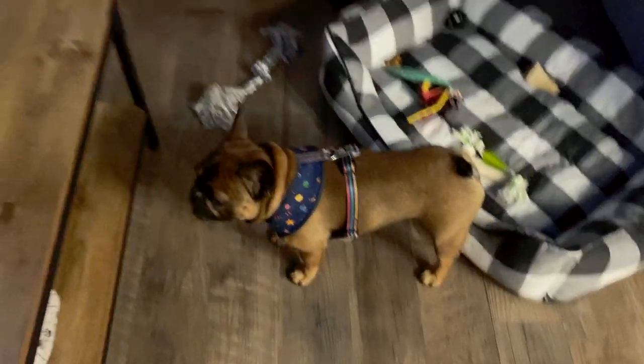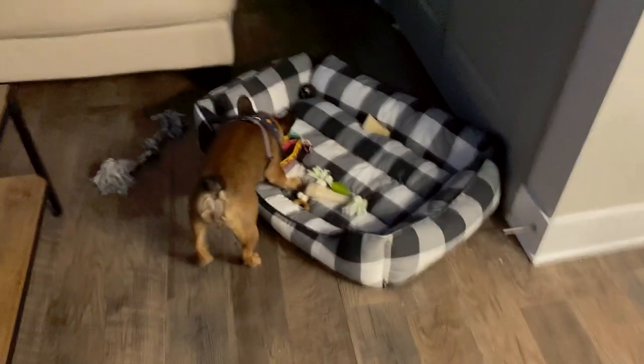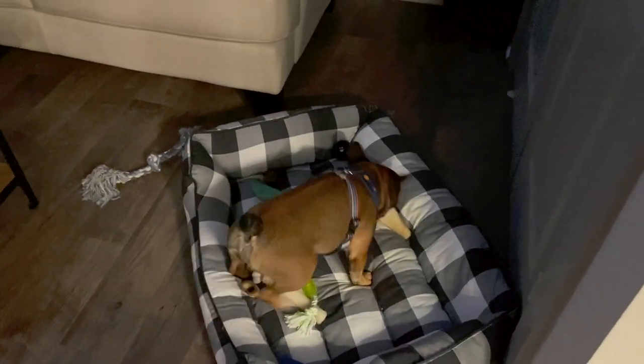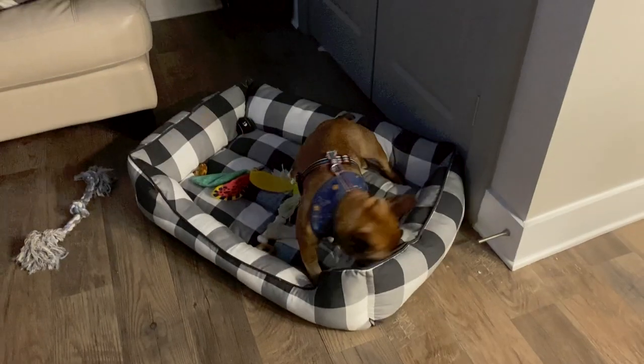But I'm expecting in the next few minutes for him to start winding down. It's getting dark outside. And normally at this time, he'll lay down and take a little nap before bed. But right now, it's just what we do before bed. It's only 8 o'clock right now, so.